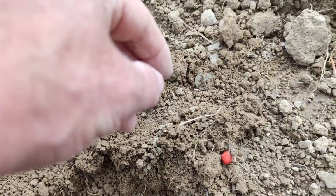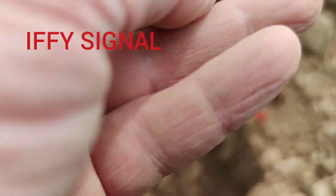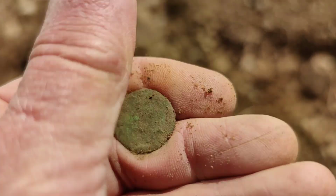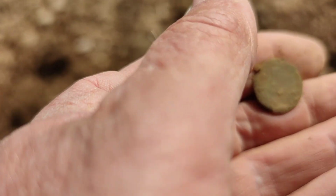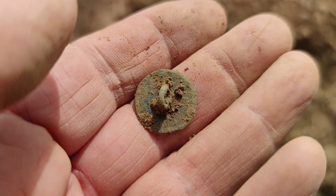Right, jumpy target. I think it's a button out of that hole. Still got the shank on the back. Yeah, happy with that. I think it's got a little pattern around it actually. Okay, give that a clean when I get back. Yeah, happy with that. Right, on to the next hole.